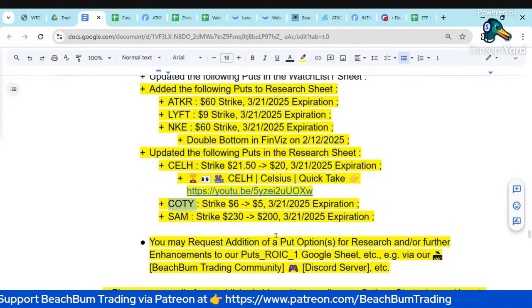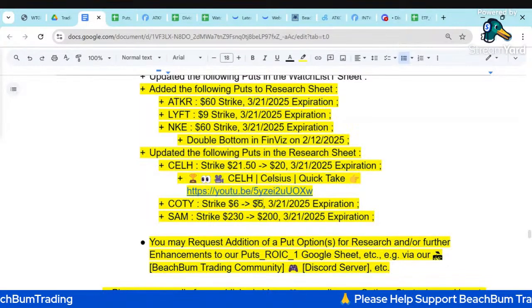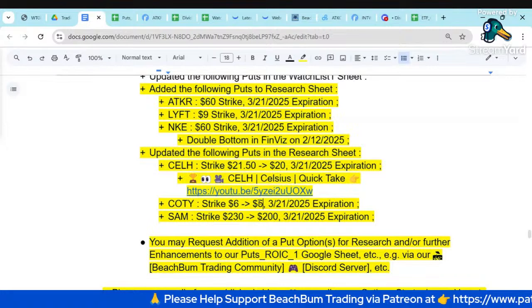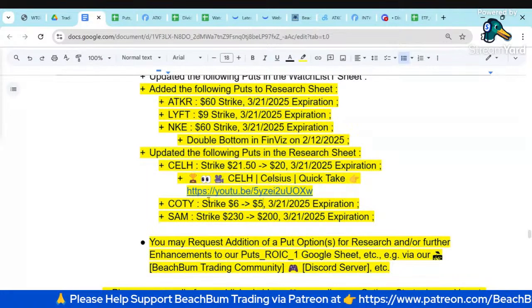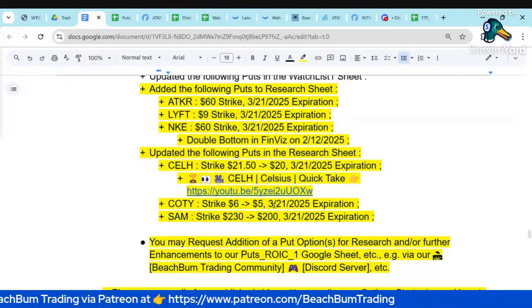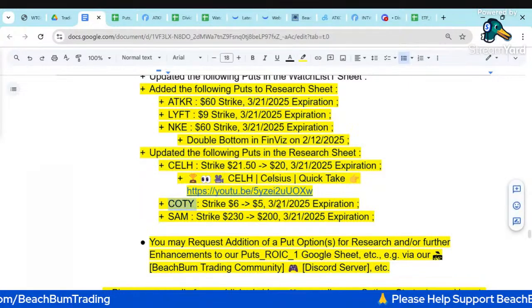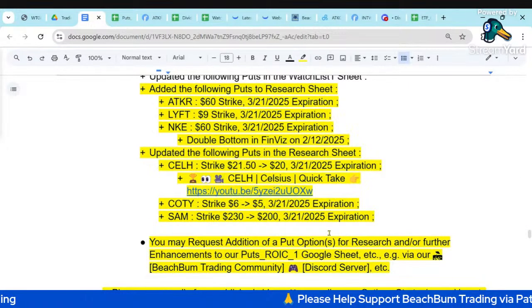Also lowered the strike on Coty, a cosmetics company. We added it when we added e.l.f. When e.l.f. had disappointing earnings, I thought it'd be a sympathy decline in Coty, and they had disappointing earnings as well, so it also declined. Also talked about potential sentiment impact on Estee Lauder, similarly going down. So cosmetics very negative right now. We lowered the strike on Coty from 6 to 5.